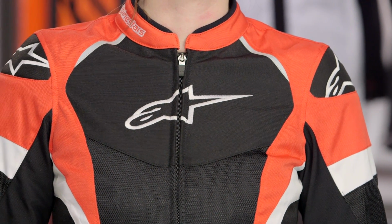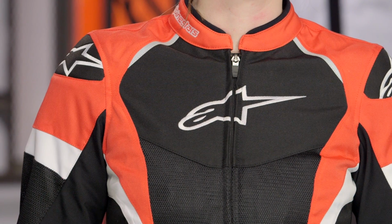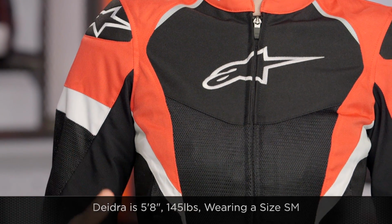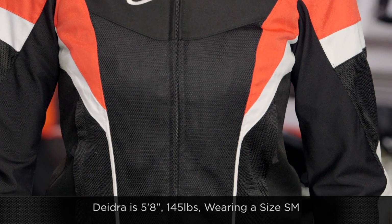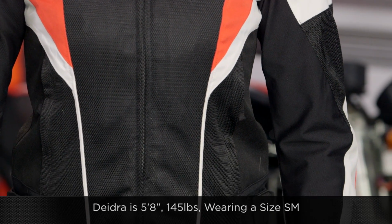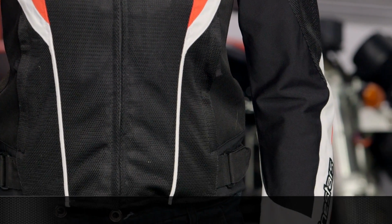So if you're thinking about sport riding, sport commuting, sport touring, it's got a waist length. It's going to be very versatile, and the color schemes are going to be a bit more muted outside of the black, white, and red as well. Now, to my left, I have Deidre. She's 5'8", 145. We have her wearing a size small, and you can see it's not a relaxed fit. It's also not a race fit. It's that classic sport cut from Alpinestars. Again, meant to flow a ton of air.